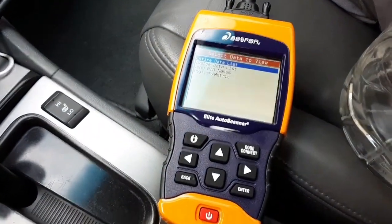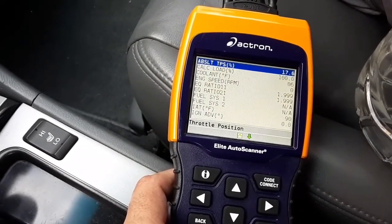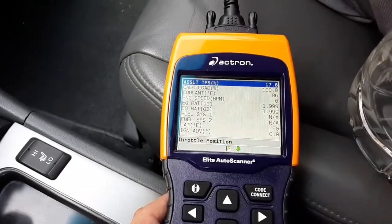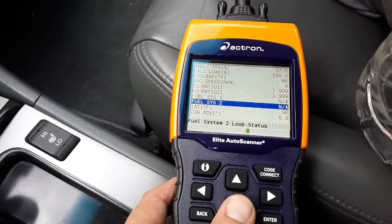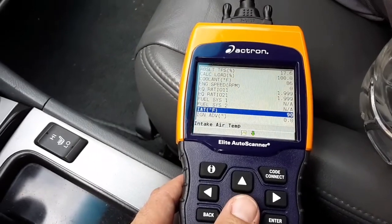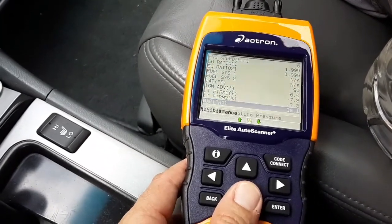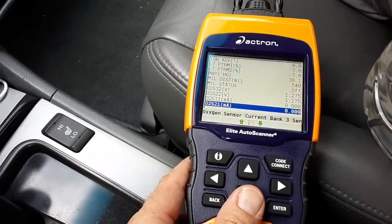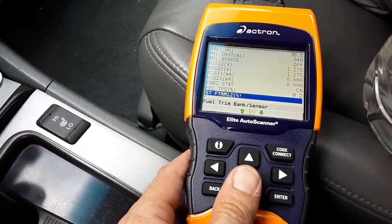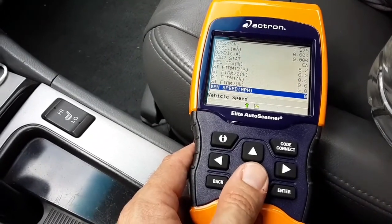And so we'll let this populate, entire data list. Car's cold right now, 86 degree coolant. So yeah, I'm about to start up and get out of here. Cold, 90 degree intake air and 86 coolant, but there's the long term fuel trim at minus 7.8. Oxygen sensors, obviously, the car's not even on right now. Short term fuel trim is 0.